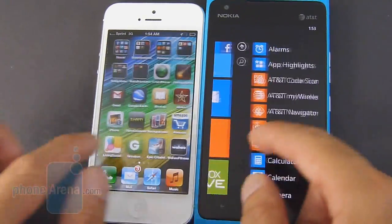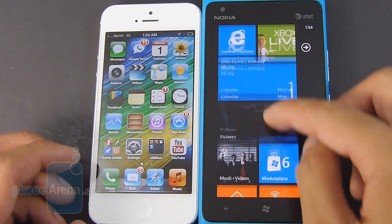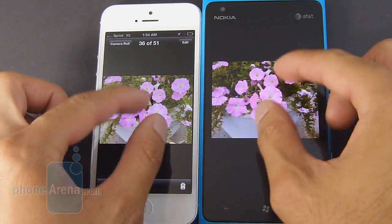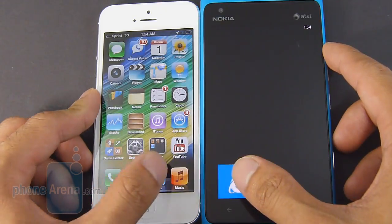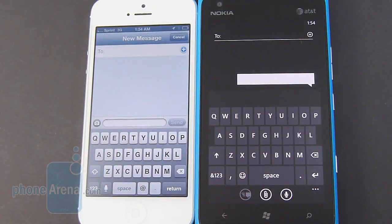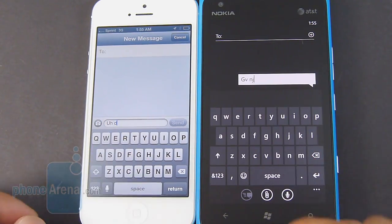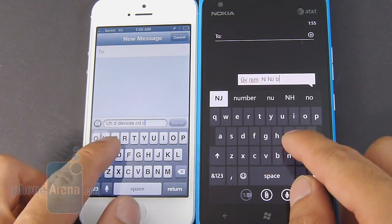But to tell you the truth, their performance is pretty identical. Very smooth with their overall operations and other basic tasks such as opening up applications, pinch zooming, stuff like that, even surfing the web. It's pretty much instantaneous with these two devices, and overall they perform similarly to one another. With its larger display, you do get a slightly more spacious keyboard layout with the Nokia Lumia 900 in portrait, but beyond that, there's nothing really too much separating the two.